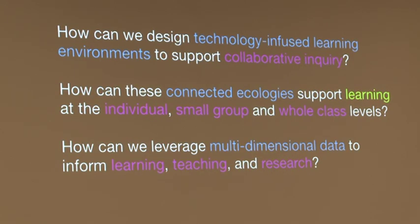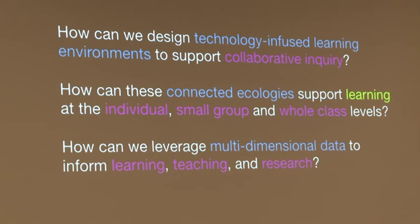And because this comes from the fact that we know there's a lot of work showing collaboration is an effective means of learning, but not always, right? Sometimes it's really important to allow kids to sit back and reflect on their own, generate ideas, right? And so how do we design it to allow this movement between these?